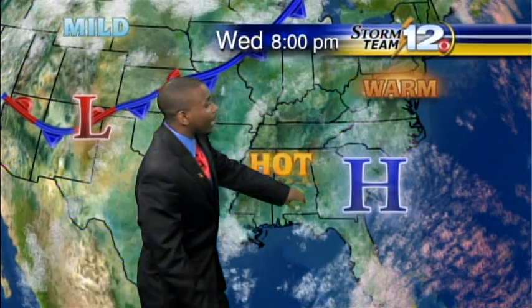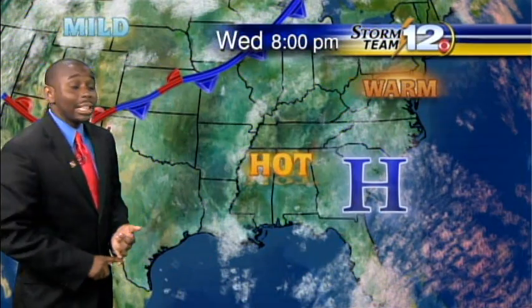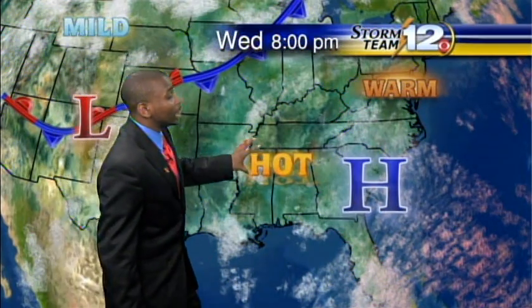Let's take a look at your current surface map. We have high pressure that's anchored off to the south and east, and southwesterly winds kicking in. That's bringing in the heat, but it's also enhancing the humidity. And what that's going to do is allow us to see a little bit more moisture in the area that may create a few more scattered showers and storms across the area.